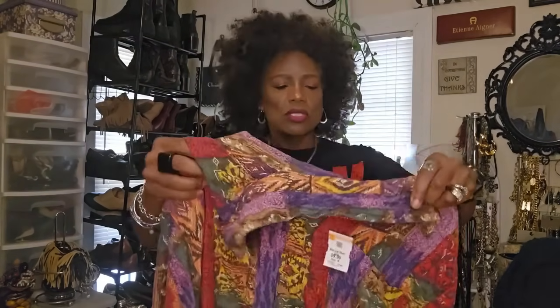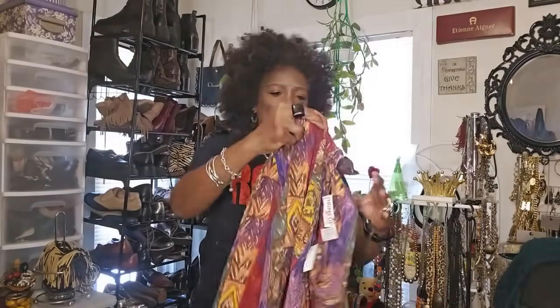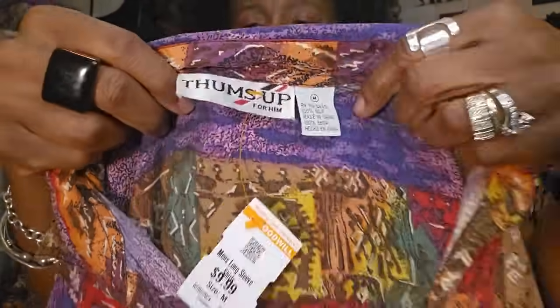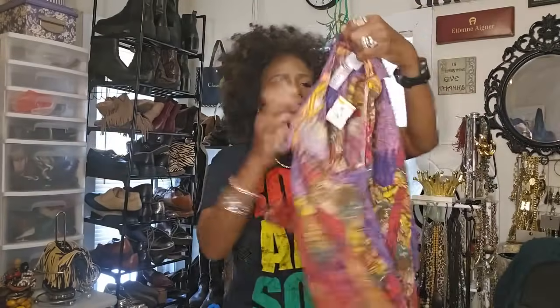I found this 100% silk shirt. I loved it, and I got it from the men's section. I believe this is a vintage brand, because you don't see this often. This is a medium, but it looks like a big, because it's a men's shirt. But it's 100% silk. I love the pocket here.